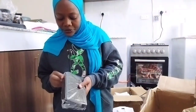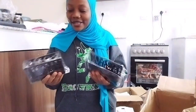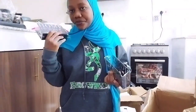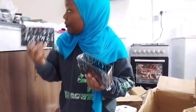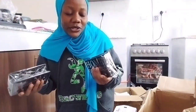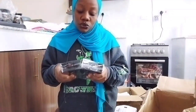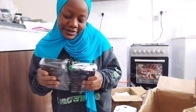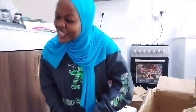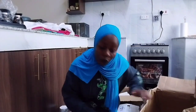And then there's this cute set. Like, I cannot resist black. So these are serviette holders. They were going for 250 shillings each. So I bought two, one for the kitchen and then one for the dining table. Once we get one, because right now my sitting area is empty, guys. So once we get them, I'm gonna design this house. The interior designer in me is gonna shine on this new home of mine.